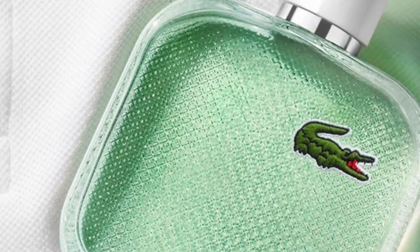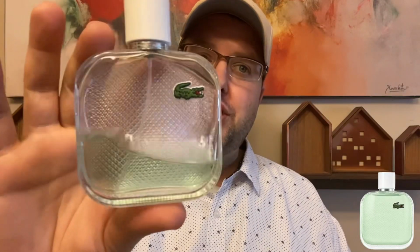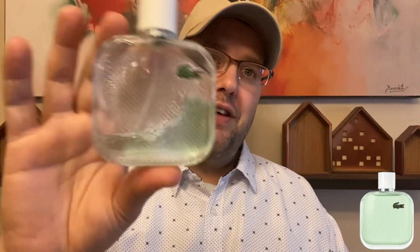This is probably the best designer fresh release in the last 4 years. As far as fresh fragrances are concerned, I don't think there is a better one that was released as far as designers, in my opinion. Again, let me know in the comments if you disagree and you think there's a better one. But this is Lacoste Blanc Eau Fraiche. You can see how much I like this stuff. I have to get another bottle soon before they discontinue it or something.